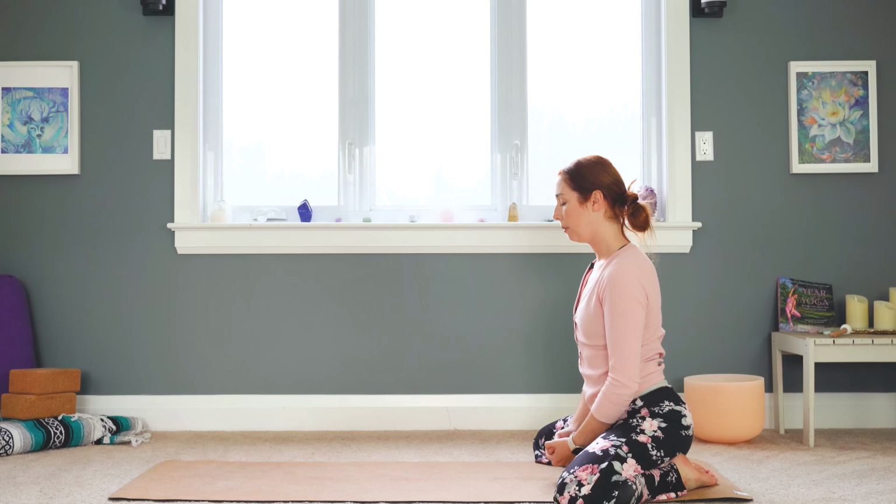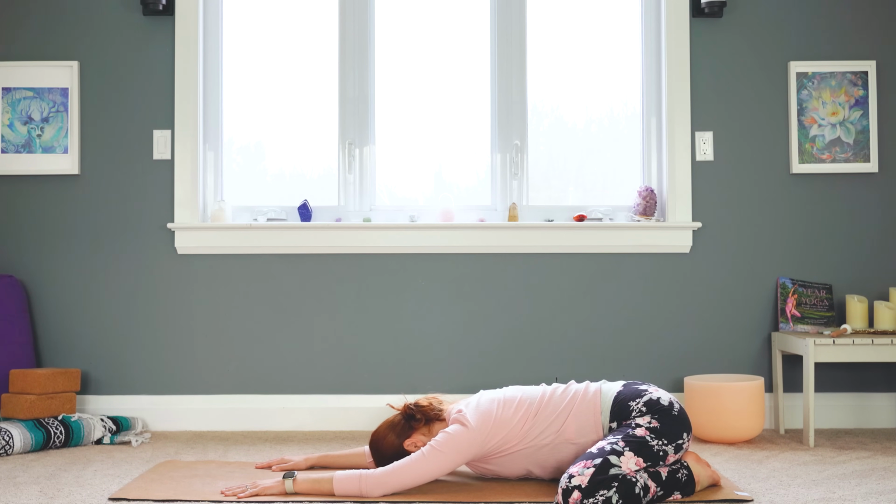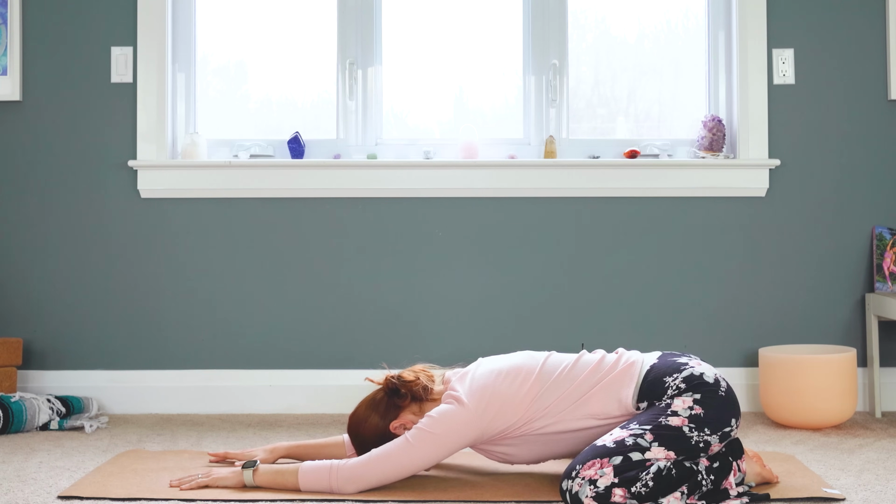And we'll come back into our wide-legged child's pose. I want you to notice if it feels any different than the first time you did it. You might be able to open the knees up a little bit wider. Walk your hands forward. Melt on down. Five breaths here. Try to relax your belly even more. And let's walk our hands back in.